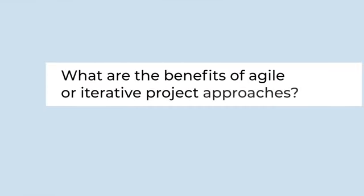What are the benefits of agile or iterative project approaches? One of the main benefits for business leaders and for management is Agile's risk mitigation, because if we're acting in an iterative way, we're discovering risks as we go, we're monitoring them as early as possible, and thereby we can take action on those risks as early as possible, which is usually better risk mitigation and cheaper. So thereby, Agile projects are much less risky than the traditional methods.